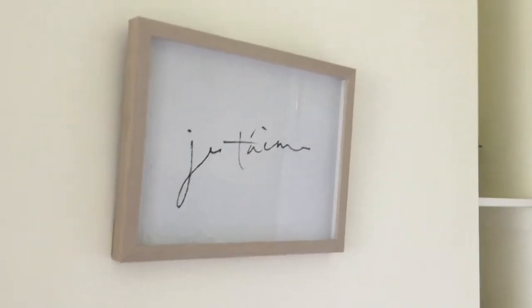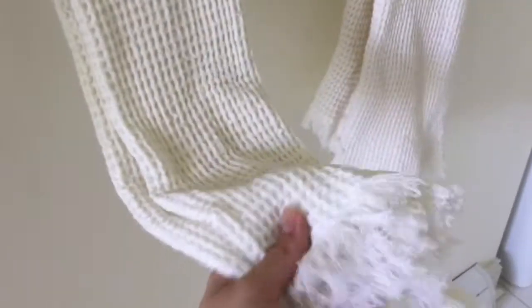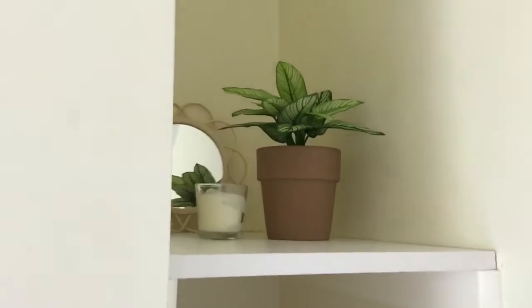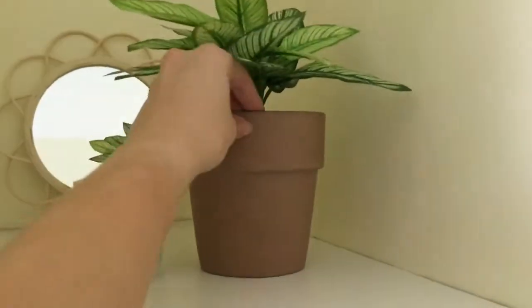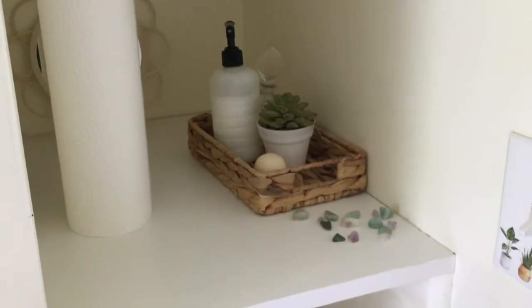But then moving on to this side of the bathroom, I have first this picture. This is from Target, and it just says "I am" in French. But here I have two hand cloths. These are from Joann Fabrics, along with the other one that I showed you earlier. And then I have this little shelving system in this corner of my bathroom. So I have a little pot, and the plant that I have inside of it is just a fake one from Target, of course. And then on this shelf, I just kind of have lotion and chapstick, that sort of thing, before you go to bed that you'd want to use.